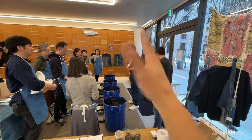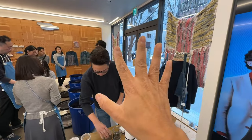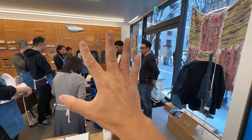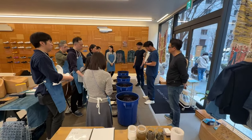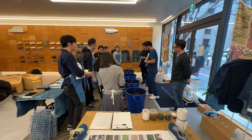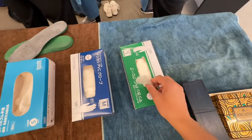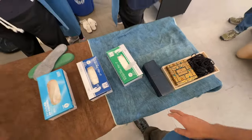But I'm kind of worried because I have such nice, normal hands. For now. I got to cut that fingernail. This is what it looks like before and after. They do have gloves, but that would destroy the fun. I don't know, would you wear the gloves? Or would you just go right in?